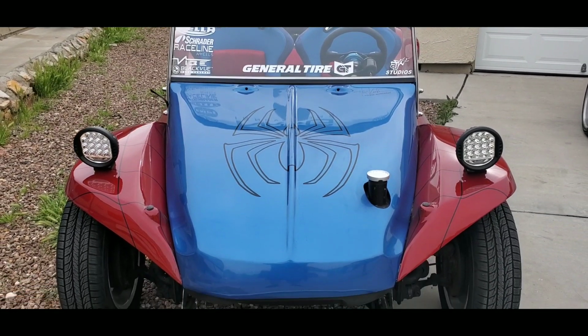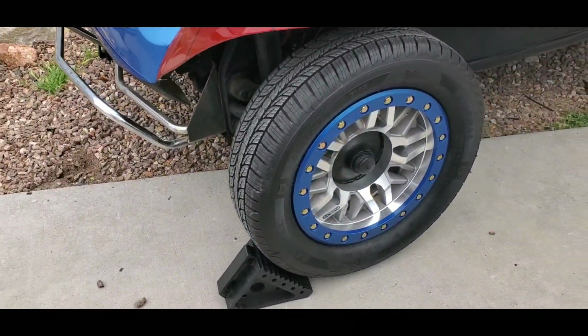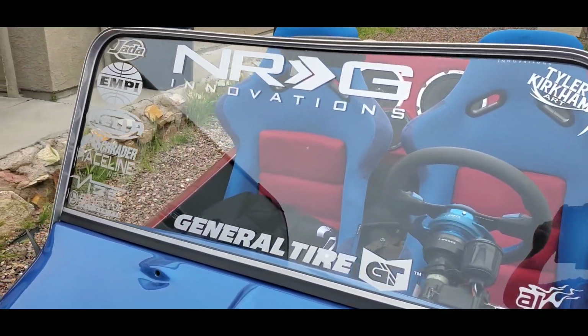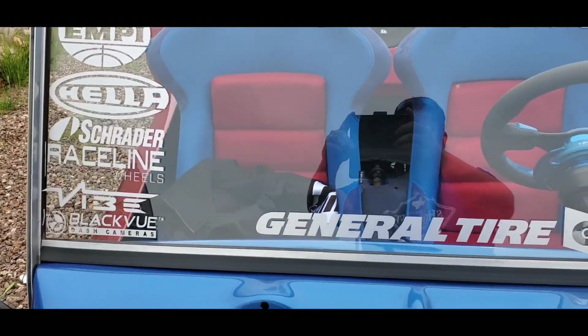Lights which are here on the hood. We have some that are in the grill as well. There is also underbody underglow. So you also have the whole side, the whole profile of the vehicle, so it all lights up.